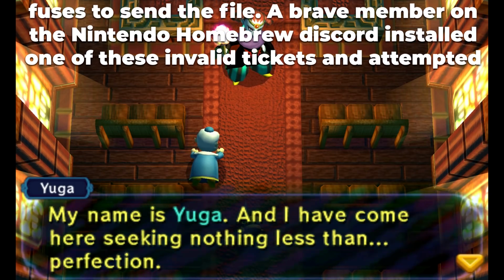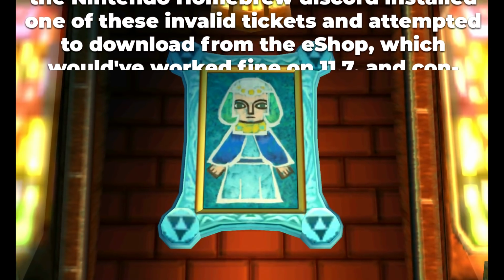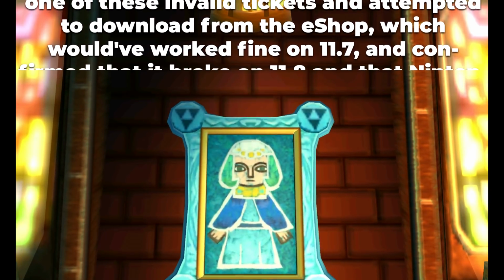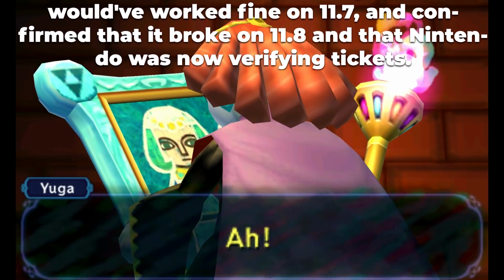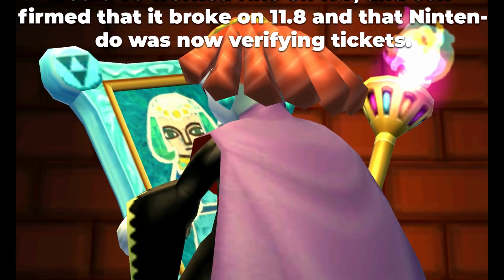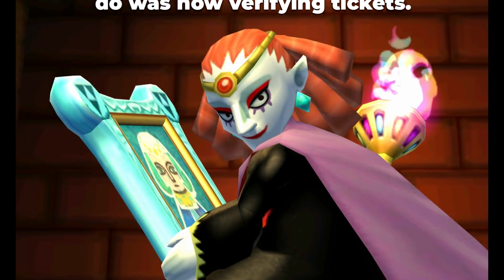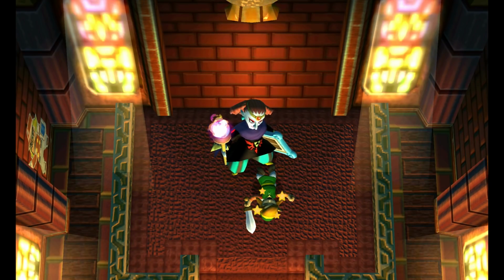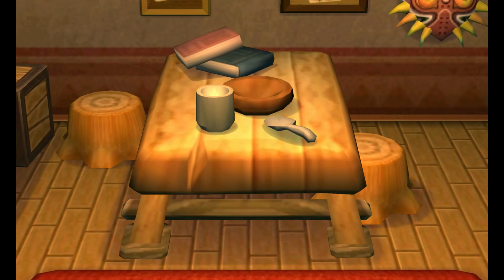A brave member of the Nintendo Homebrew Discord installed one of these invalid tickets and attempted to download from the eShop, which would have worked fine on 11.7, and confirmed that it broke on 11.8 and that Nintendo was now verifying tickets. So what does this mean for the 3DS scene? Well, at least for now, users who enjoy free things will have to resort to more classical methods of downloading.